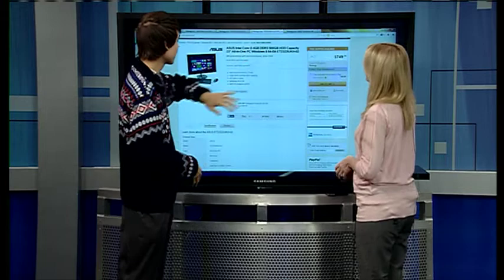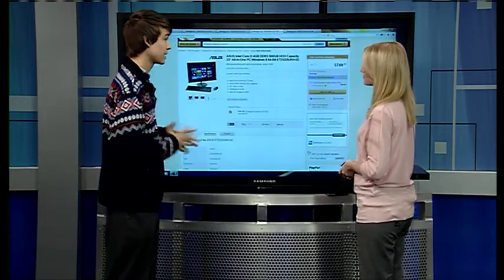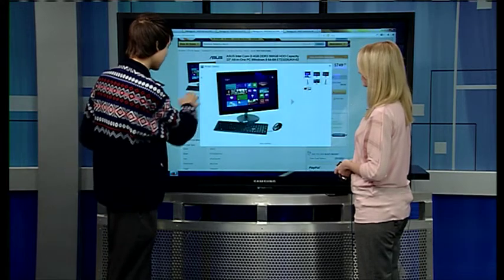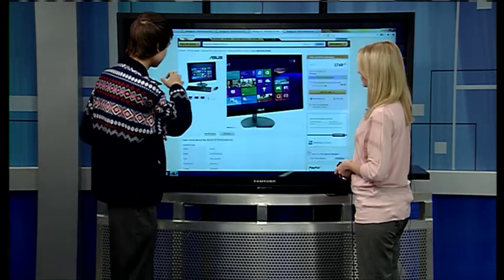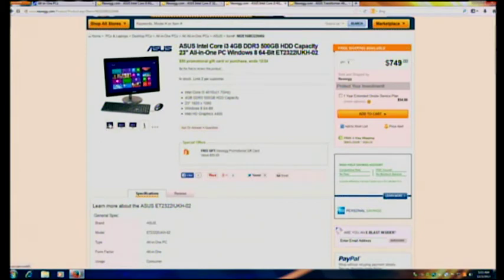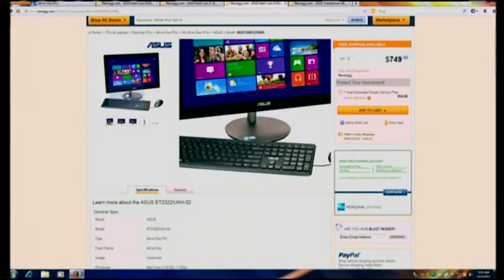And then real quick here, we'll start to get into the all-in-ones. Now, the all-in-ones are nice because, as you can see here, let's see if I can make this bigger. As you can see, there's no, whoop, there we go. Okay, well, there we go.